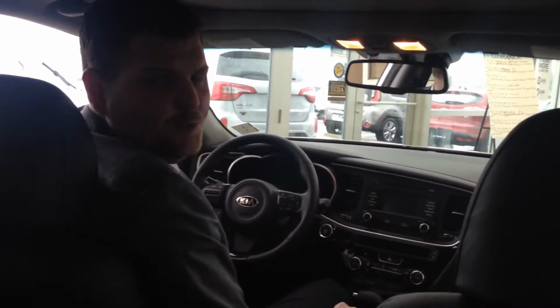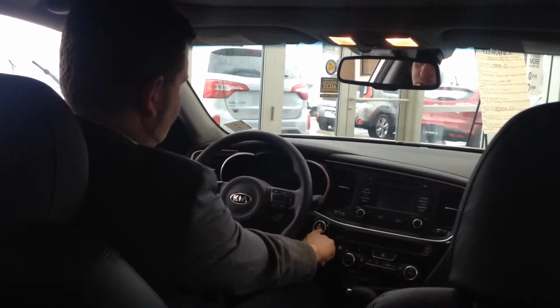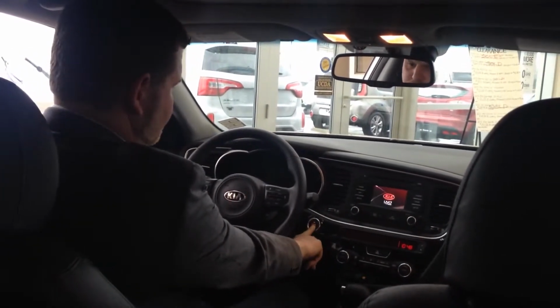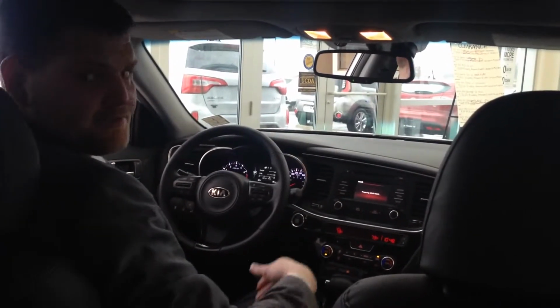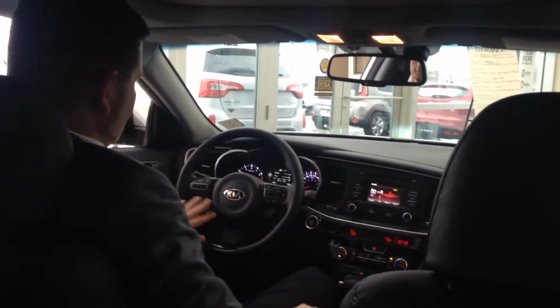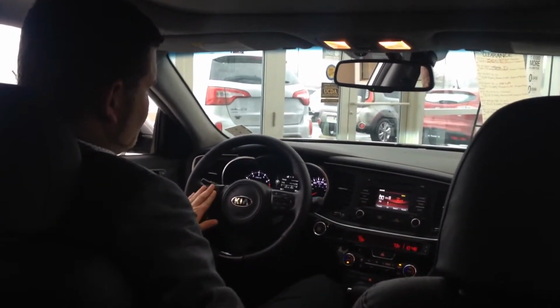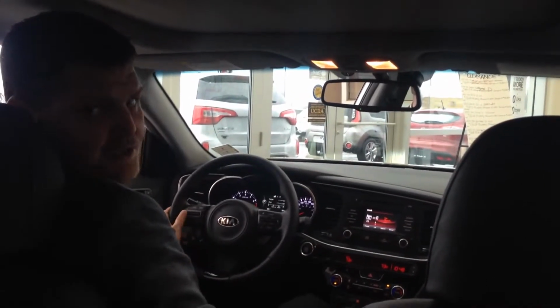Let's take a look at all these cool features that this car has to offer. It is a push-to-start vehicle. We are in the showroom right now, so I'll just turn it on without actually starting it. It does have the memory seats. As you see, my seat went back when I turned the car on. You have all your volume controls, cruise control, Bluetooth for your cell phone, all standard on the steering wheel.